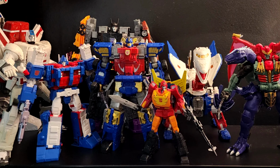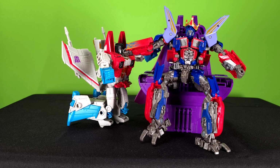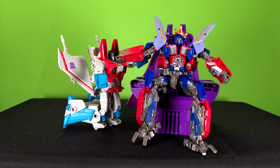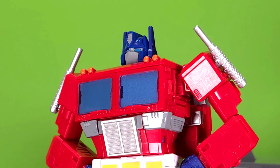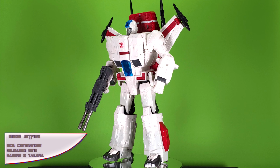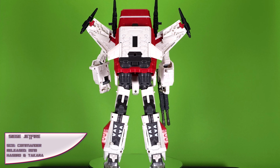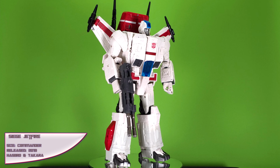Not that those are bad figures, in fact, those are all objectively good. I'm just saying, it's already annoying to pay $15 extra for a Voyager figure with a trailer or a cape. An extra $40 for a Leader with a trailer is just a little frustrating. Now, Jetfire, you cannot say he's a Leader with a trailer. I'm in awe at the size of this lad. They wanted Commander Class to come in swinging, and this is their Mike Tyson.